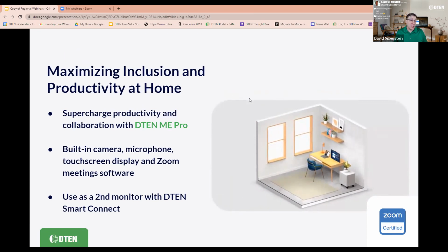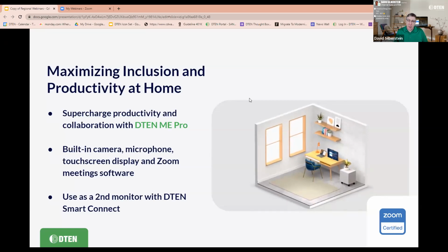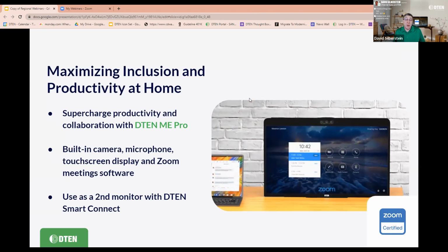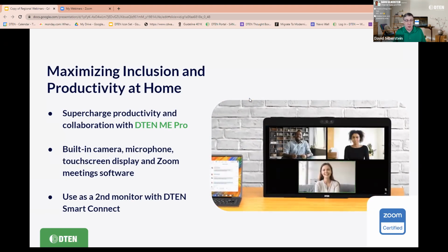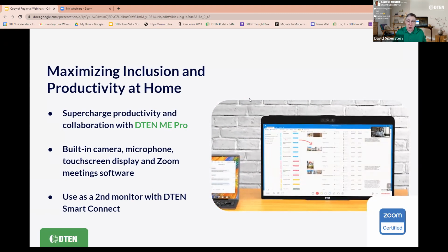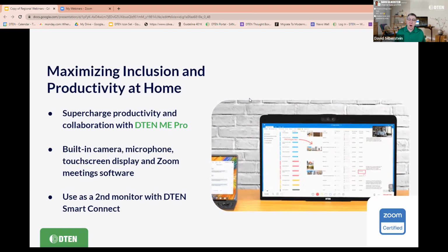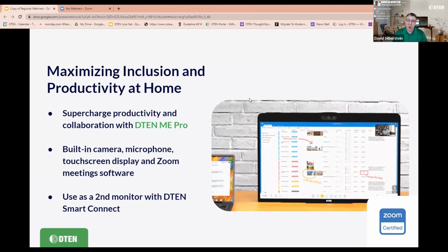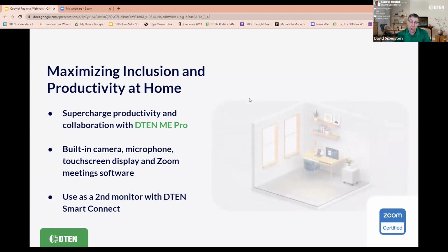So you can not only use it as your secondary monitor on your desktop, but the camera, microphone, speaker, and touch become available to your laptop using what we call Smart Connect, or giving it that BYOD concept, so that if you did need to launch a call in another environment, you could do that off your laptop and still get the camera quality and the microphone quality of the D10 Me Pro.